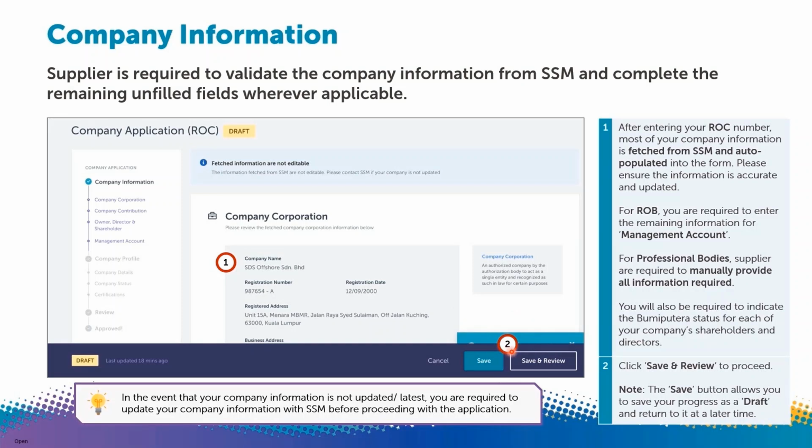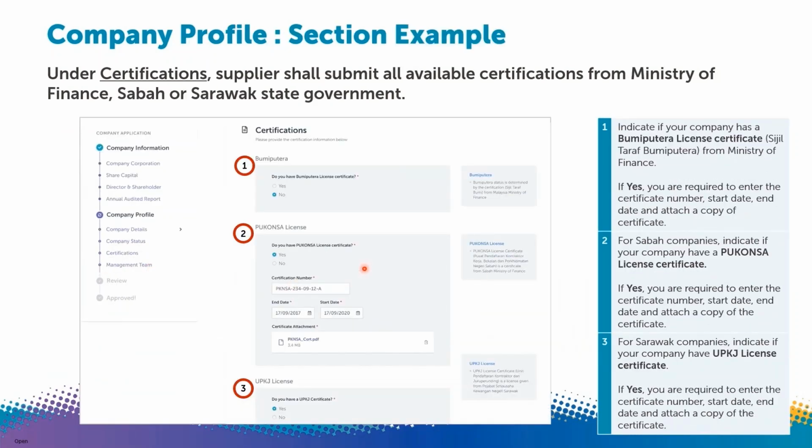After you click save and review, the system will bring you to another page, which is the company profile. Inside the company profile, there's a few more optional pieces of information that you will need to submit. On the left of the screen, you will be able to see all the different sections of the company application that you need to complete. Here is an example of how a section will look, in certification. Once you have completed and reviewed all of the sections, you can submit your company application and move on to the next step.